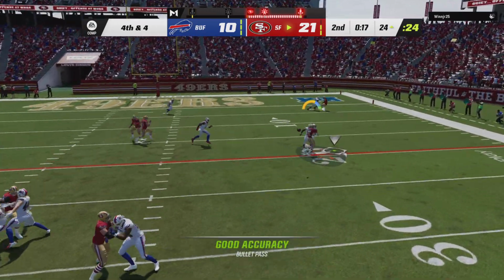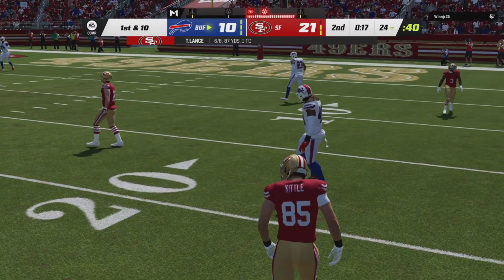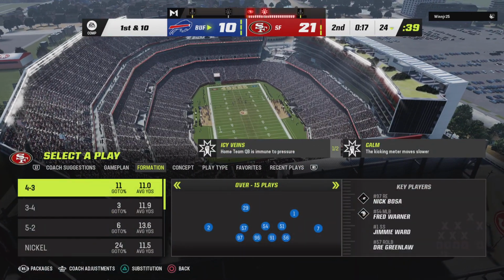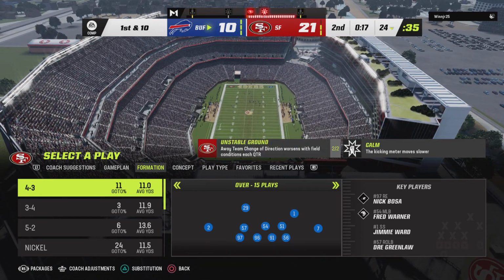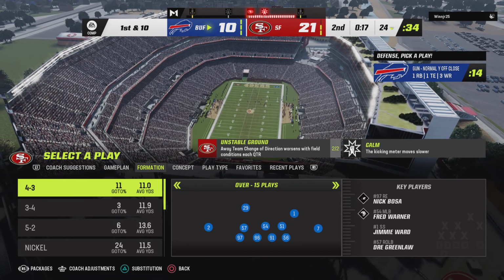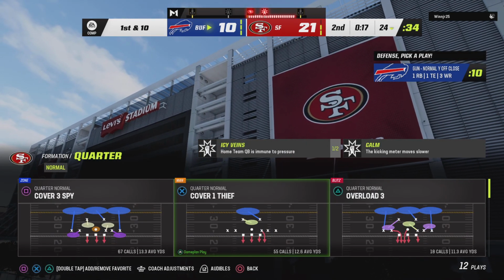Lance. Complete, they cannot convert, and they turn it over. The Niners go for it, but it doesn't work out, and the Bills are going to get the football back. He'll have a tough time living that one down. It's one thing, Charles, to drop a pass. It's quite another to drop it on fourth down.